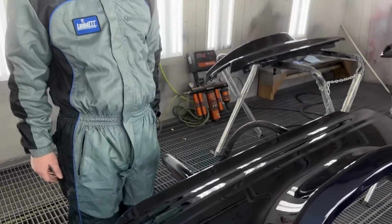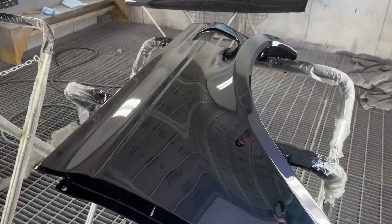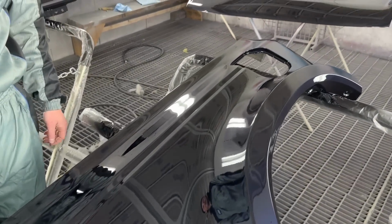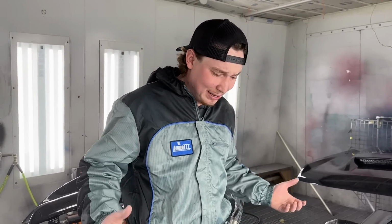Oh, I can't wait to paint the rest of the Bronco. It's gonna be insane. Wow, I absolutely love it. Every body panel here turned out absolutely perfect. And there's very minimal nibs in it, you know what I mean? Very tiny. Honestly, that ain't nothing.